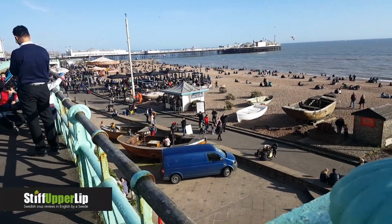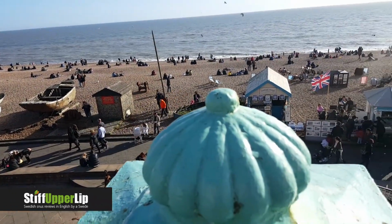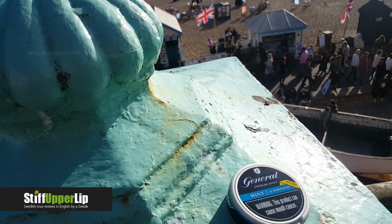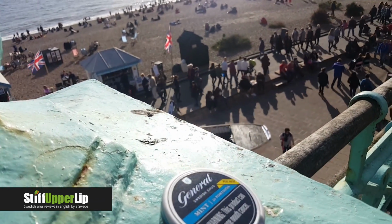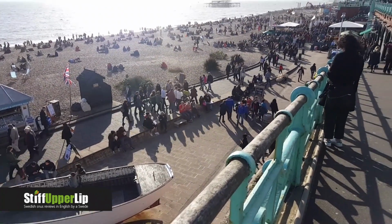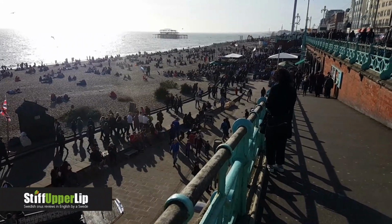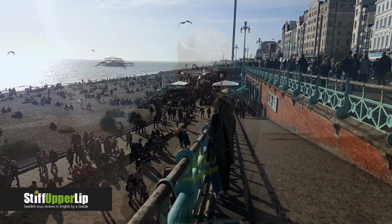So I find it interesting that they created a mint snus for the American market, possibly for the taste preference of the American market. It's pretty popular in dip with mint, I believe. Having said that, there are more than 50 mint snuses on the market now, so it's a very popular flavour. It's just that they probably didn't want to put it in the normal general range.